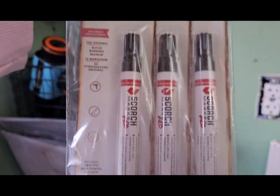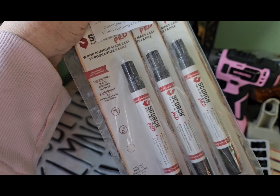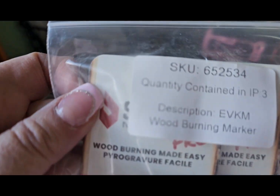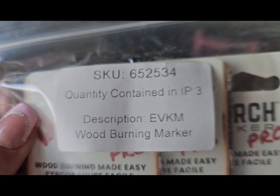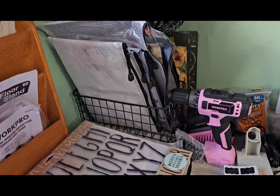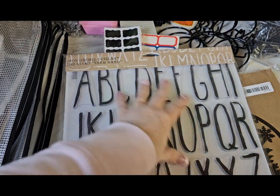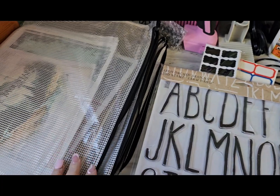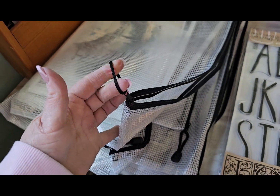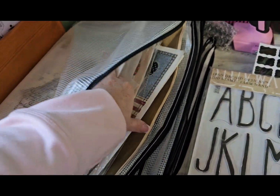I bought these a while back. These are those scorch markers. So you can use a stencil and you do the marker on it and then you burn it, and it's super cool. So there it is if anybody wants to get this. I ordered it online from the actual website that sells those. So I have a lot of these. I think they're still in the house. These kind of big stamps are from Iron Orchid Designs. And then these, I have to figure out how I'm going to hang these because they have this. So I'm probably going to have Honey make me some kind of dowel system. And this is rice paper.